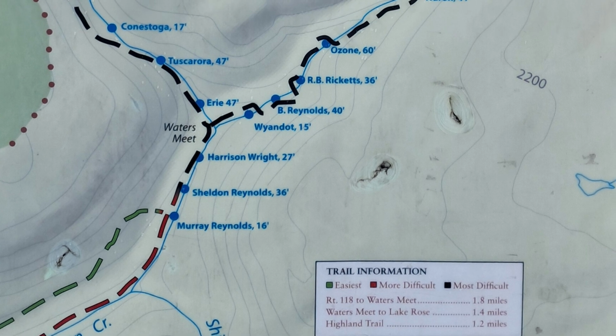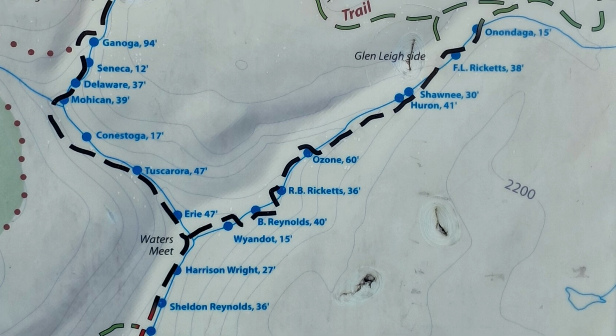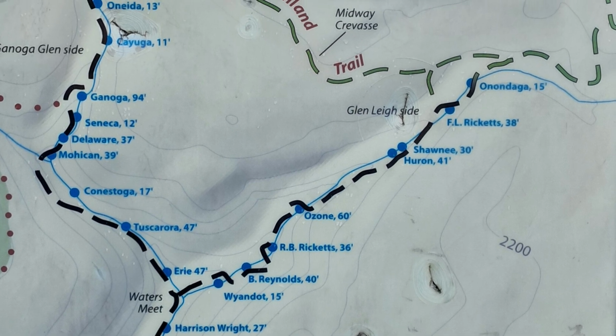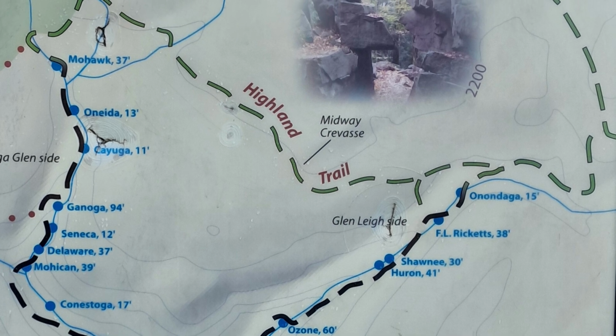There are 21 waterfalls in a loop, but time constraints combined with the fact I'm recovering from an ankle injury suggests I'll make it to 4, maybe 5 waterfalls today. So off we go.